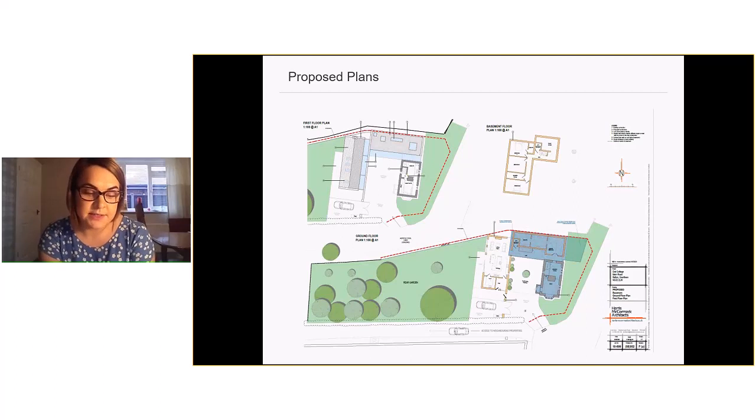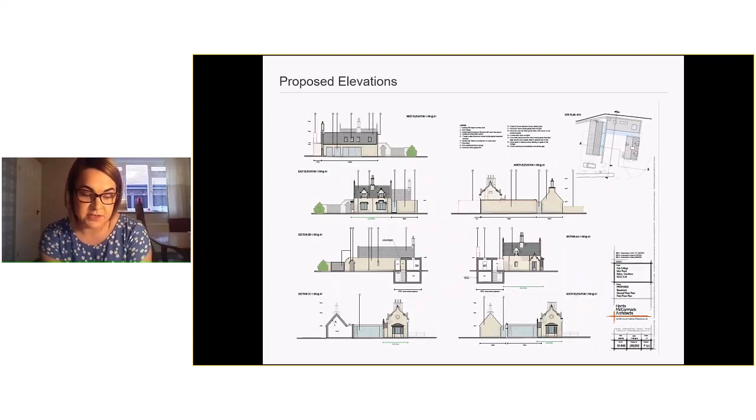This is the proposed block and site plan. As you can see, the modern extension will be demolished and the new extension will be taking the same footprint with the east elevation set back in line with the existing building. Here you can also see the layout of the proposed rear extension. As you can see, the original listed building is not going to be touched. Here are the proposed elevations. As you can see on the north elevation, there is a red dotted line. This shows where the existing extension is compared to the proposed extension.